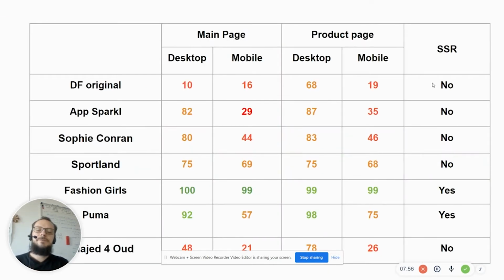Conclusions and results time. Here it is. Fashion girls are the cutest. Do you agree with me? Spotland and Puma look very good. Sparkl suffers due to its mobile version and low client interest because of being a B2B product. DF Original has no SEO requirements as well.